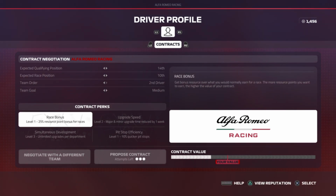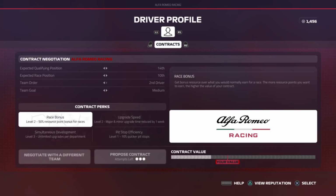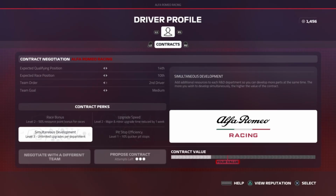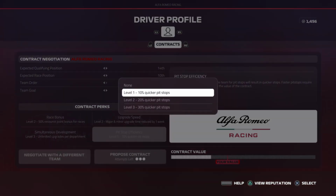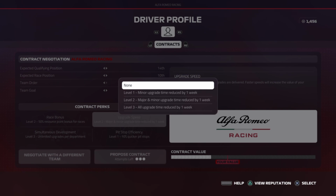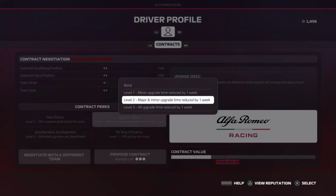As for contract perks, we've currently got 25% resource bonus per race. We'll up that to 50. They've gave us the level 3 unlimited upgrades per department, which is very generous of the team. Pit stop efficiency I'm not too bothered about, but we'll leave that at 10% quicker. It's better than nothing. And upgrade speed, they've gave us level 2, which means that all major and minor upgrade times are reduced by 1 week.